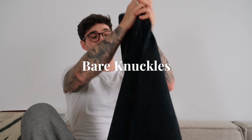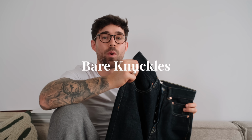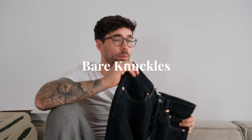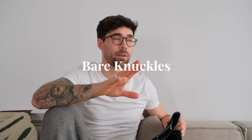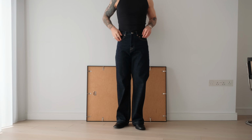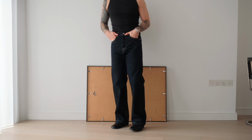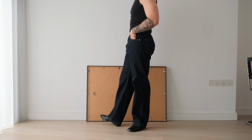Coming to legwear, and it's the only legwear that I got, it is the Bare Knuckle wide leg Japanese raw denim. I think I said that correctly. I'm a huge fan of Bare Knuckle denim. I've got these exact same jeans in black and also blue. So when they came out with just a raw denim, it's so sick. These fit me, in my opinion, great.